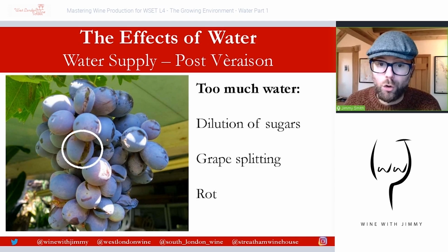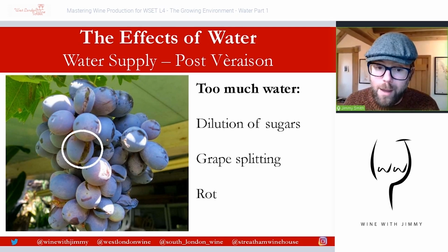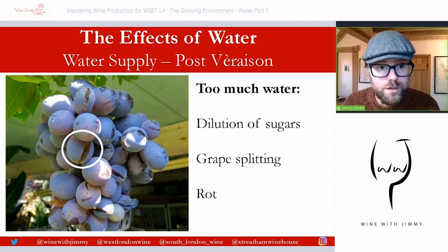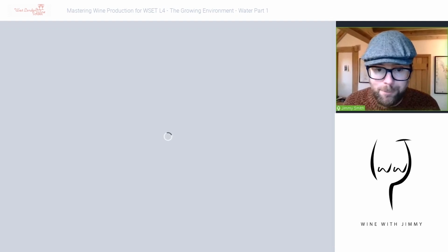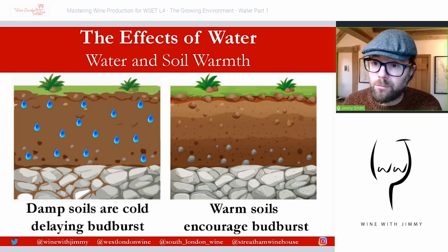And this can even cause what I've got here, grape splitting. So you could see an overswelling of the grape, a largening of the grape, and then potentially grape splitting. And grape splitting could lead to, at the bottom there, different forms of rot. And that's what we tend to have, I think, in this picture just here. Splitting, that is.